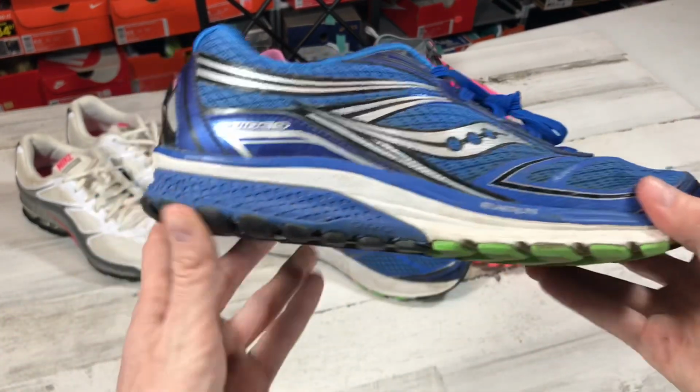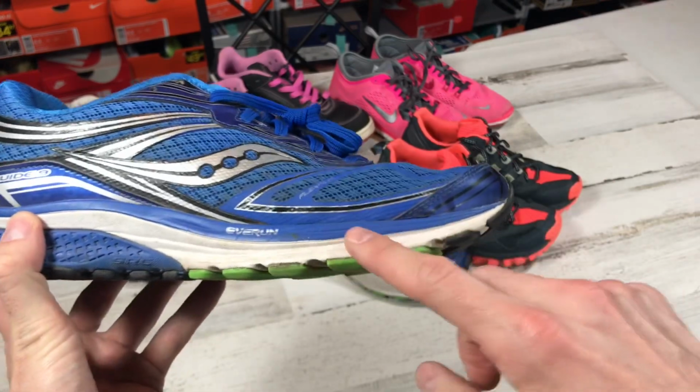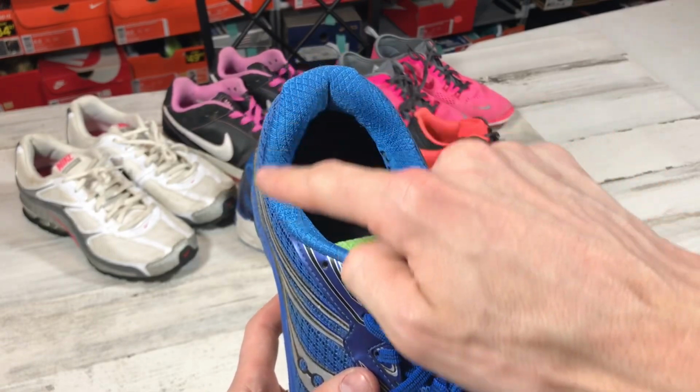There's still a lot of sole. Sometimes you'll see shoes that don't have a lot of life left. They'll taper off. There'll be a lot more heel drag on both ends, both in the heel and in the toe. But most importantly, what a lot of people overlook is in this area right here.